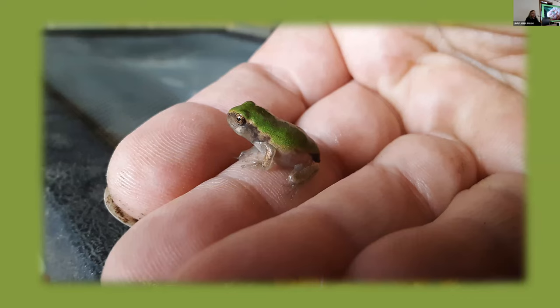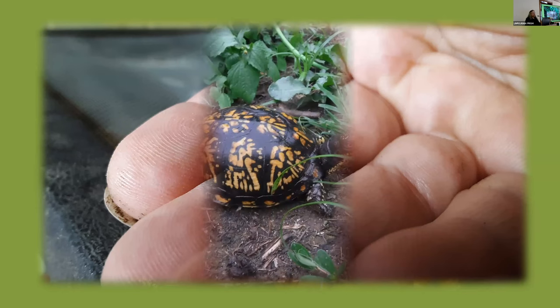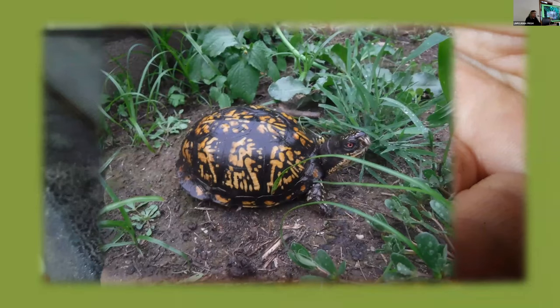So we have these on the premises. This one was actually a baby from the fountain, because tree frogs can get into the fountain, but nobody else can. So we also have wood frogs because there are no fish in the pond in the back. And we also have, again, megafauna like turtles, box turtles, etc.